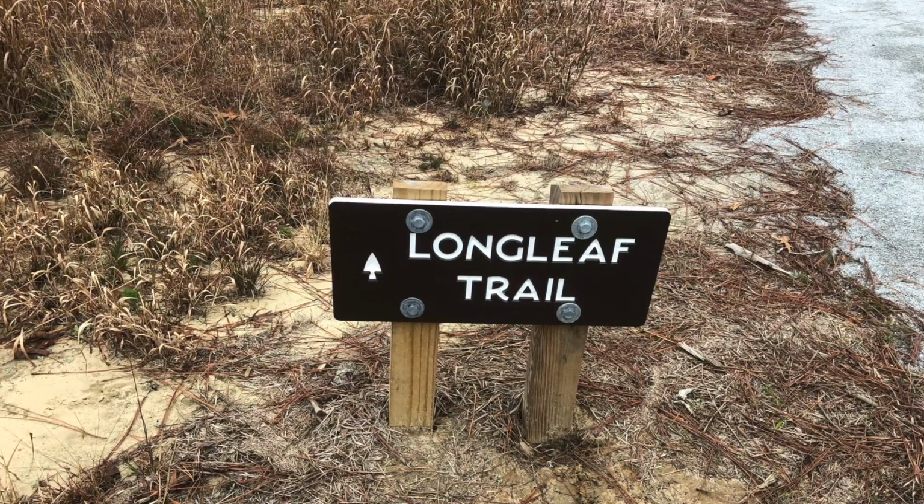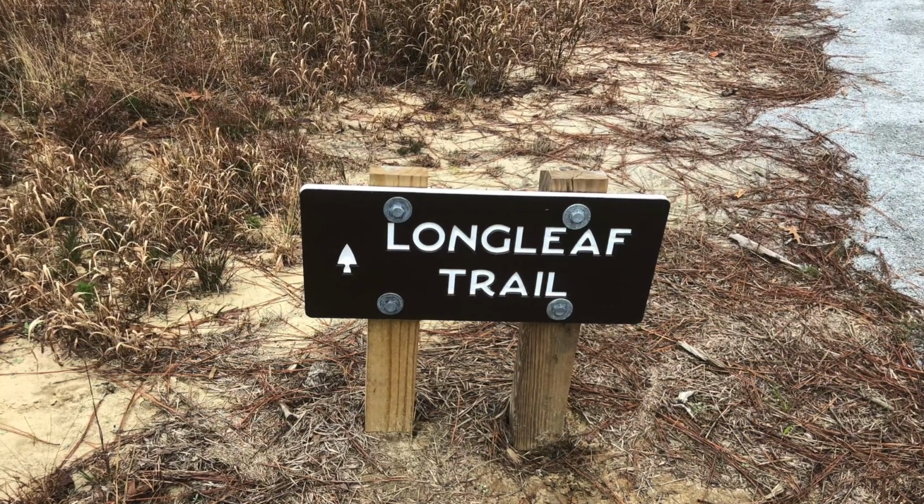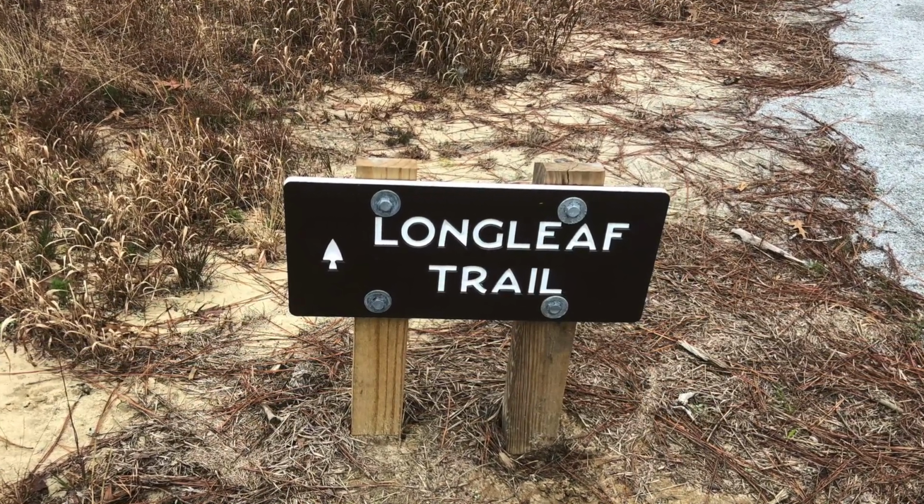We also did a hike along the Longleaf Trail. The Longleaf Trail surrounds the RV campground at Goose Creek State Park. Check it out.